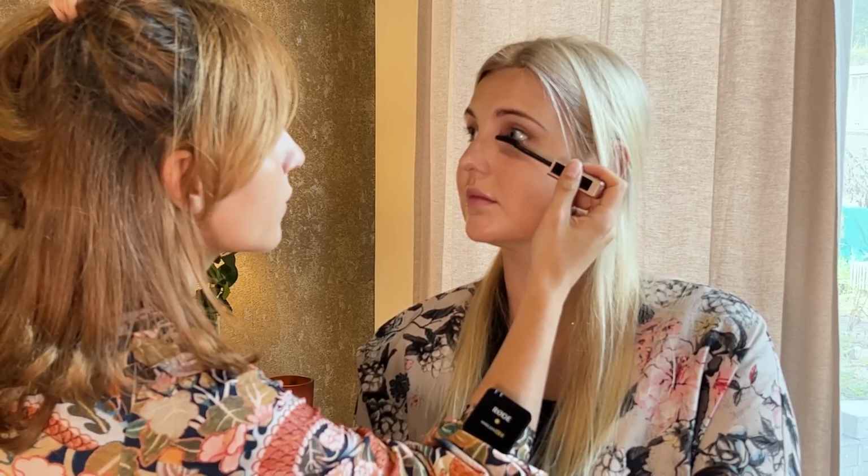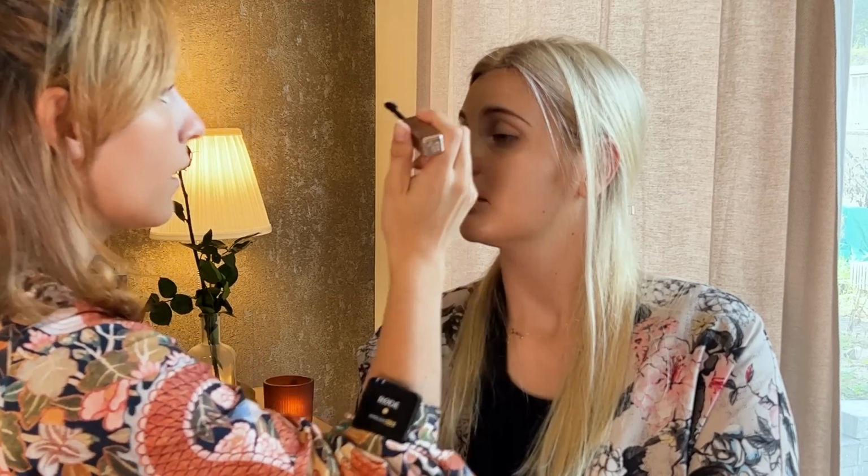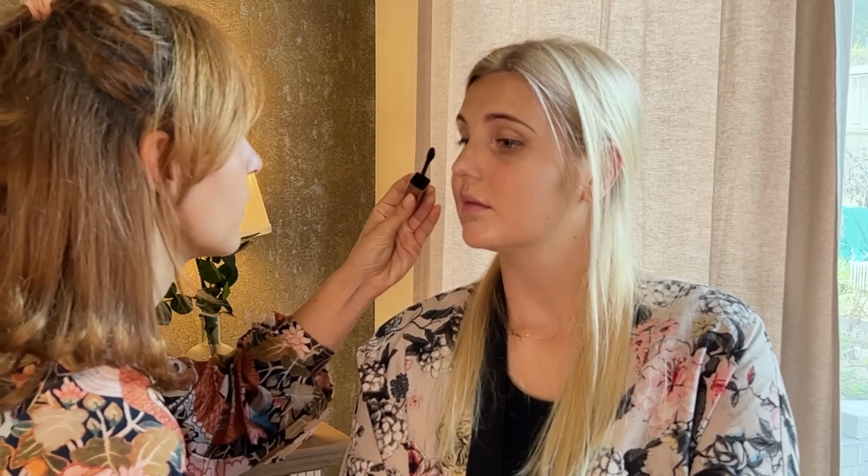So I'm just going to do the lash. Blink. It's always very hard to do lashes on someone else. She has naturally beautiful eyelashes on her own, pretty. Okay, now the other eye.